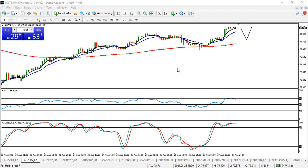There's also a sniper training for sniper entry, where you can use little risk to get a huge reward. All right, so let's get on with this analysis, guys.